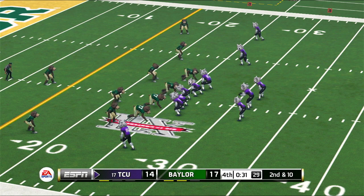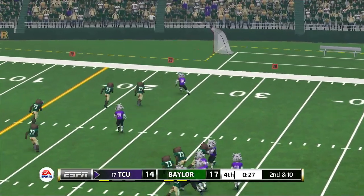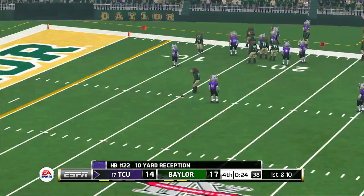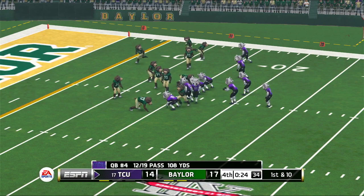Ready! Blood hunt! Complete, he's got room. Brought down at the 15-yard line. Check, check, box two, box two! That makes it first and 10.